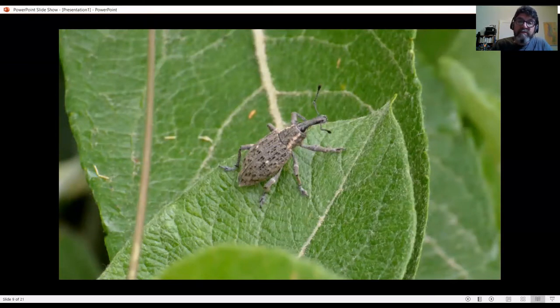Most of the wetlands are surrounded by willows, and willows are one of my favorite places to go looking for bugs. This is an Oregon lepyrus, which is a kind of weevil, which is only found on willows around here. And it's kind of a cool looking weevil. It's one of the bigger weevils. It's almost an inch long, and you can find them if you look close. There's lots of different kinds of things that like willows. Willows are great places, especially if you're looking for beetles.